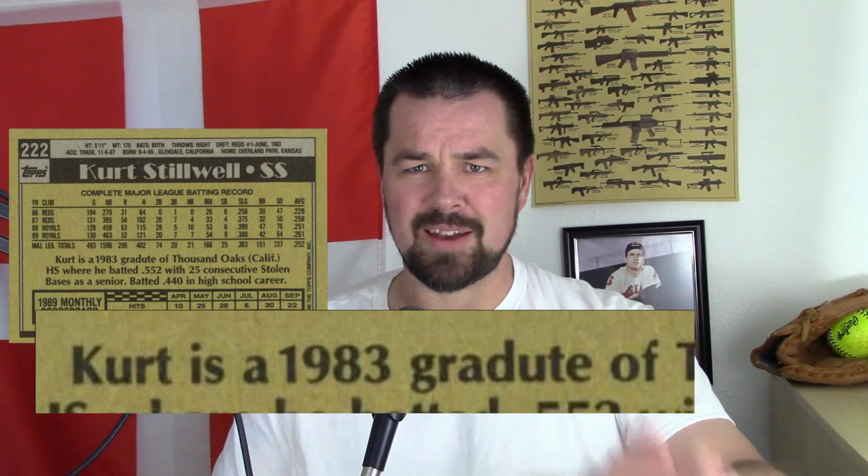Darrell Evans, number 55, uncorrected error. His home run total should be 414. The back of the card says 424. They just decided to give him 10 more home runs. Number 222, Kurt Stillwell. This is an uncorrected error. They misspelled graduate. It's kind of funny. It says "Graduate," so it doesn't have the second A in it. I'll throw up a picture of that one.